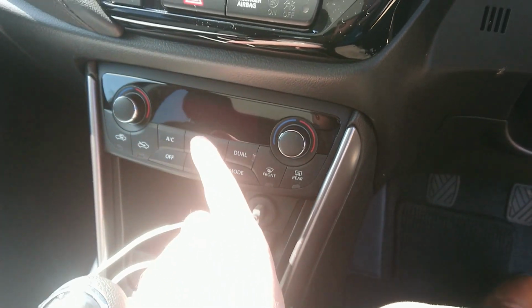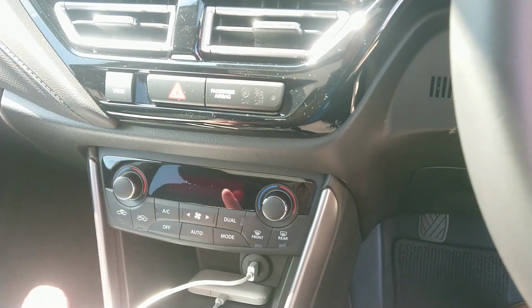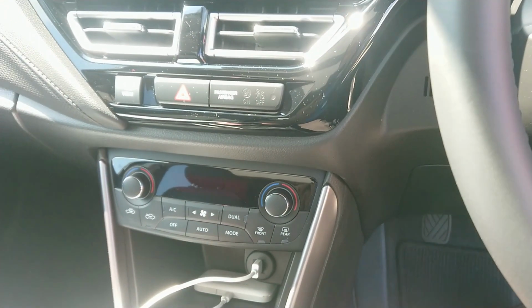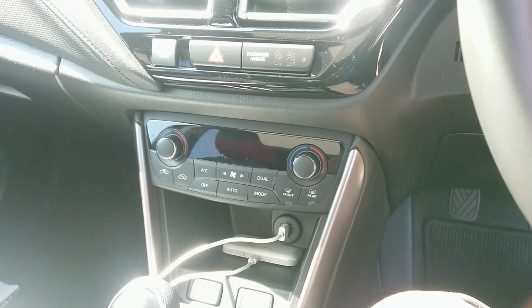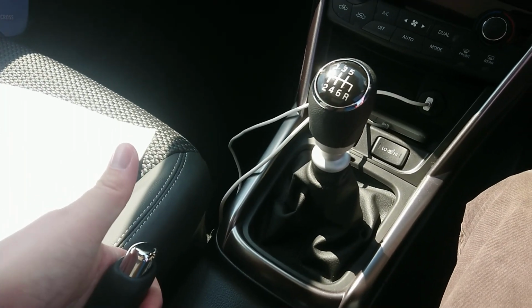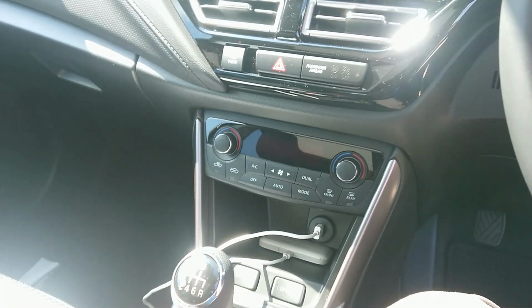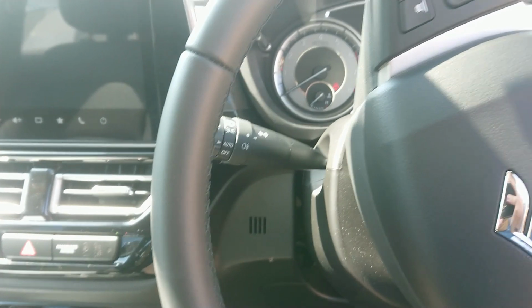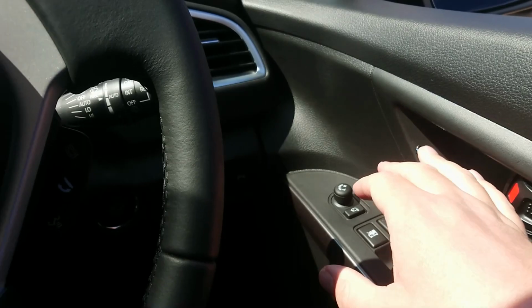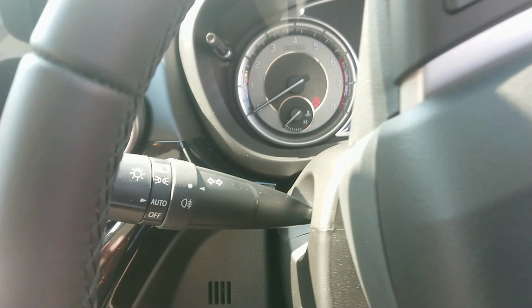Multi-stage heated seats as well, dual zone climate control with a nice physical lot of buttons and knobs, and that is much better, I think, than the systems that a lot of manufacturers now fit, which are integrated into the touchscreen. Like a lot of Suzukis, nice manual handbrake. This is the 6-speed manual. There is an automatic version available as well, but everything does feel quite familiar if you're a Suzuki owner. I mean, things like the switches, the door handles, the steering wheel controls, even the stalks are very similar, but lots and lots of equipment.